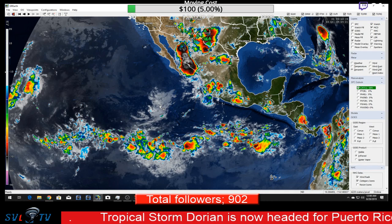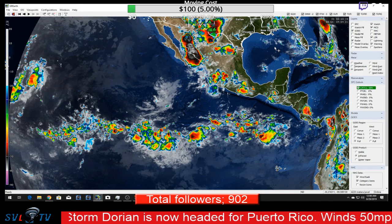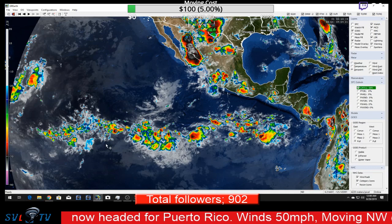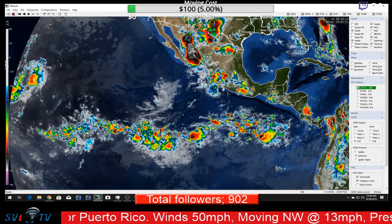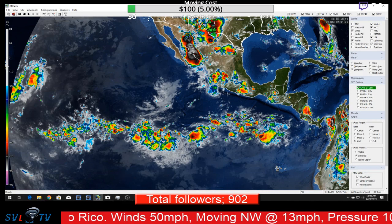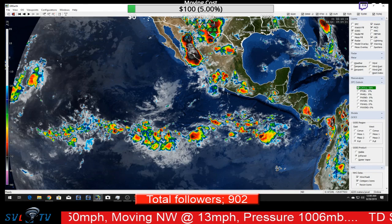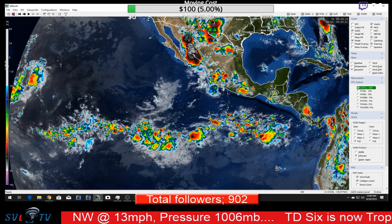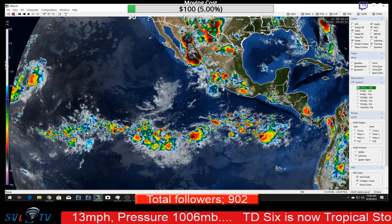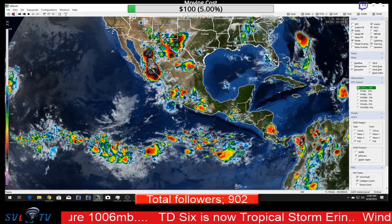Water temperature out where? In the Pacific? I don't have that page loaded up for water temperature for Pacific. Yeah, pretty much, Big D. There was some monsoons happening, but it was pretty weak.